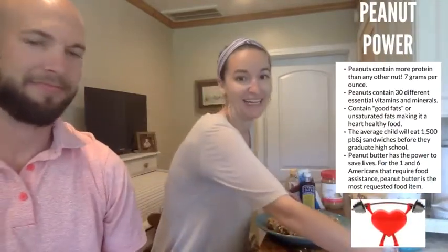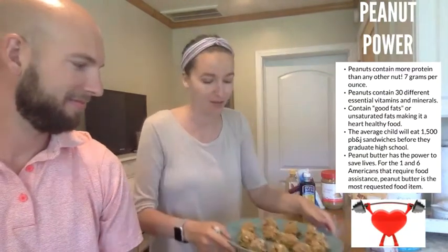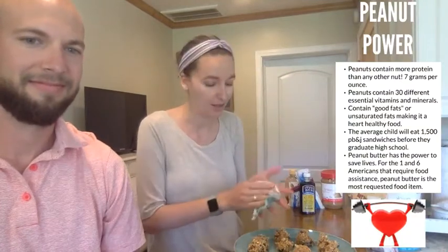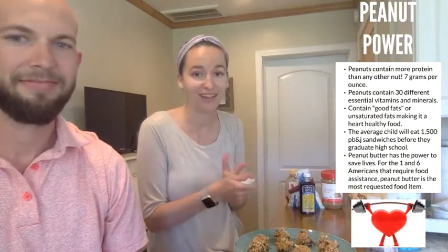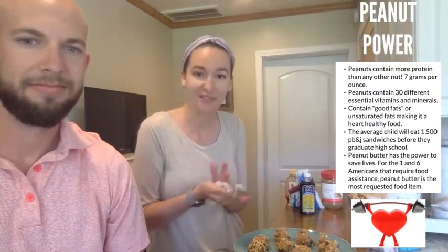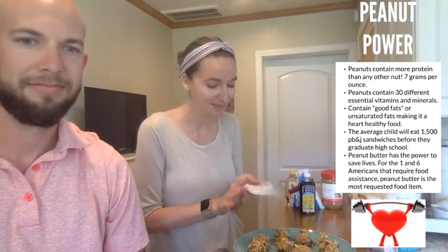Yeah, that's right. So, all right, here we have the finished snack. You'll just take these and pop them into the refrigerator for 20 minutes. You can also freeze them if you want them to last longer. And like I said, you can add more than this. If you really like chocolate chips, go for it. Or if you really want it to be super peanut buttery.